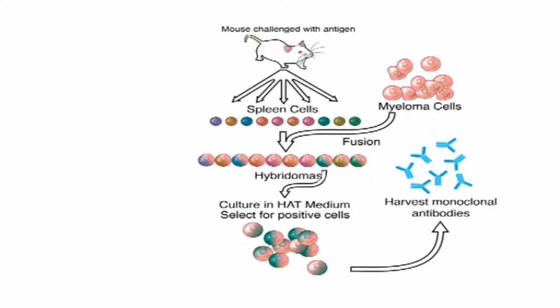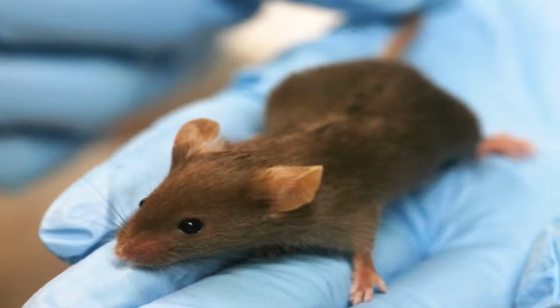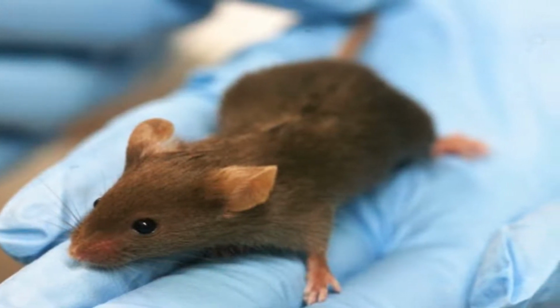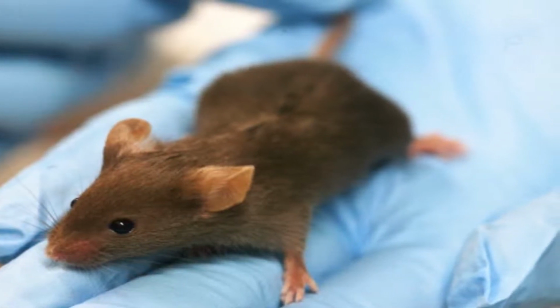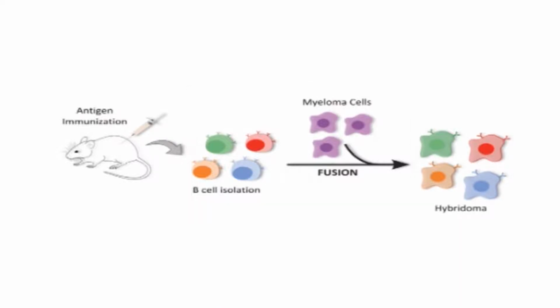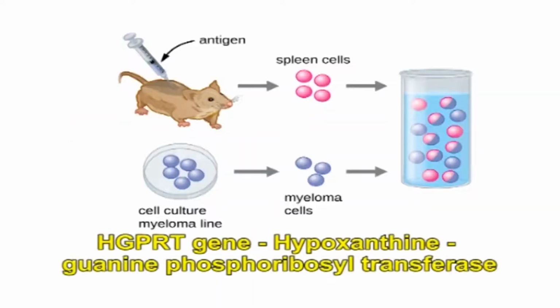For preparing monoclonal antibodies, HAT medium, that is hypoxanthine aminopterin thymidine, is used. Laboratory animals such as mice are first exposed to an antigen against which we are interested in isolating an antibody. The B cells are fused with immortalized myeloma cells once splenocytes are isolated from the mammal, using polyethylene glycol or Sendai virus. This immortalized myeloma lacks the HGPRT gene, that is the hypoxanthine guanine phosphoribosyl transferase gene.